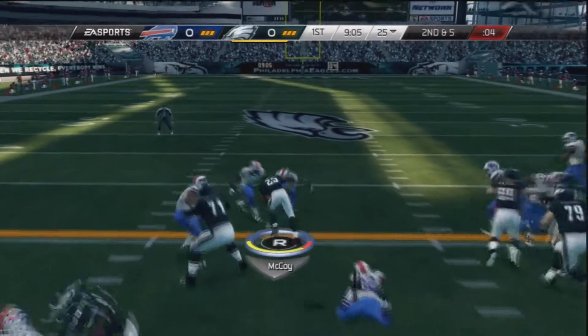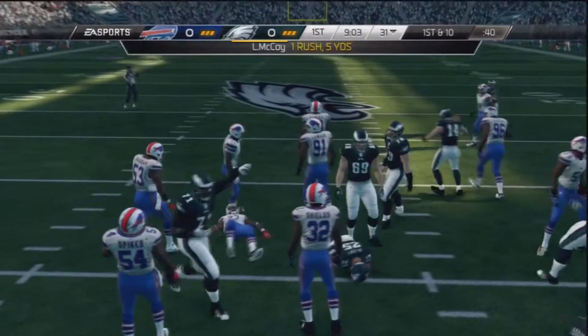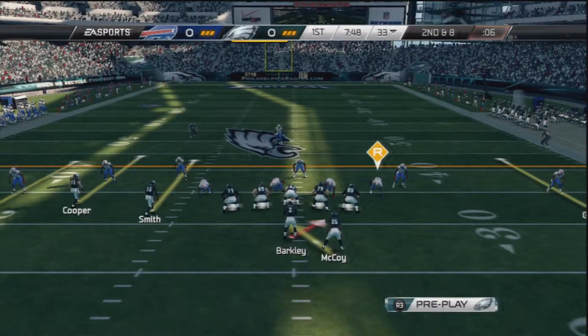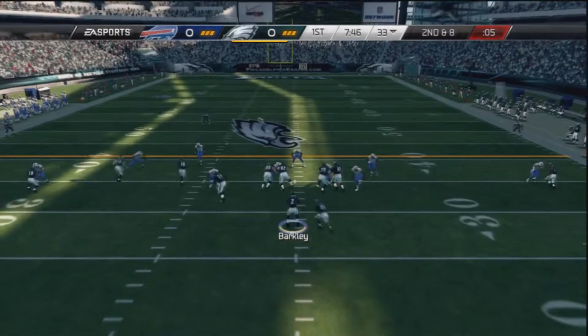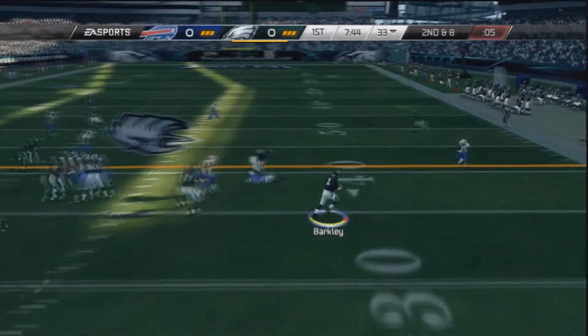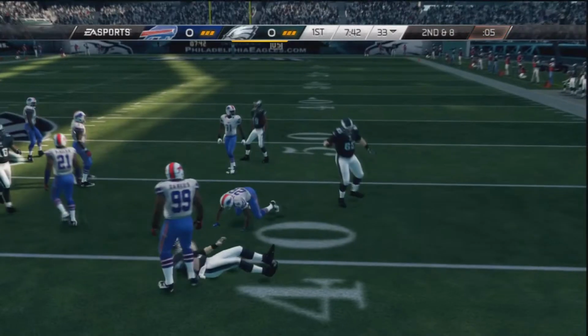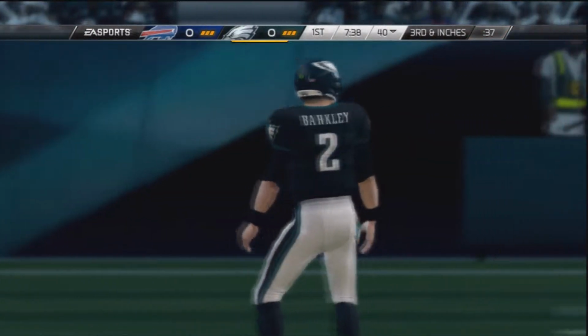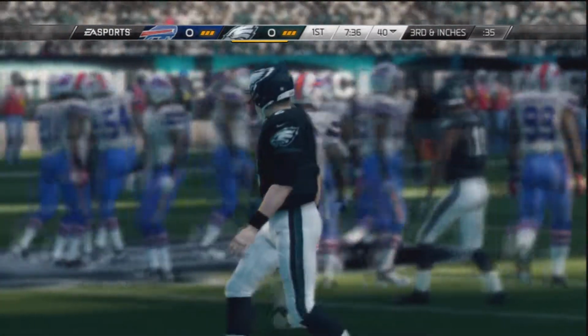Handoff LeSean McCoy, who had near 200 yards last week. He gets a 5-yard gain on his first carry of the day and gets the first down. Now Matt Barkley in shotgun again. Barkley on the read option. Barkley will run and get leveled completely. Make it 3rd and inches for the Philadelphia Eagles on a 7-yard gain.